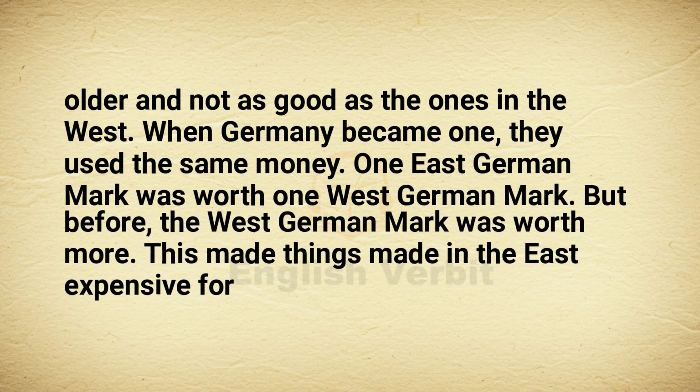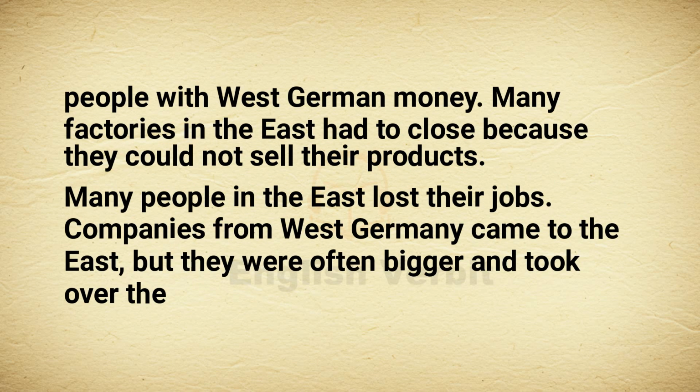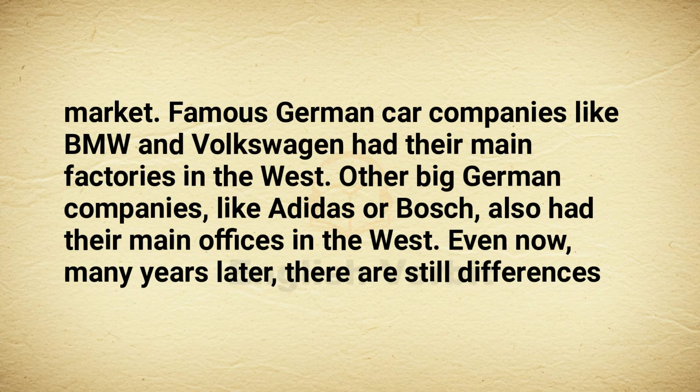This made things made in the East expensive for people with West German money. Many factories in the East had to close because they could not sell their products. Many people in the East lost their jobs. Companies from West Germany came to the East, but they were often bigger and took over the market.